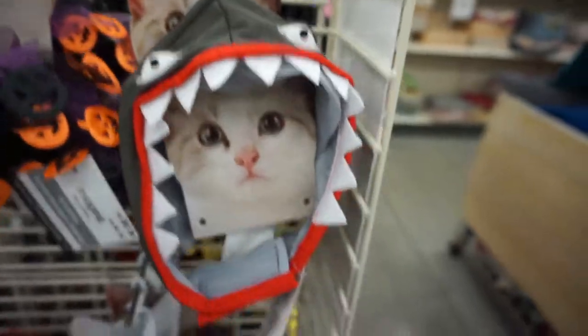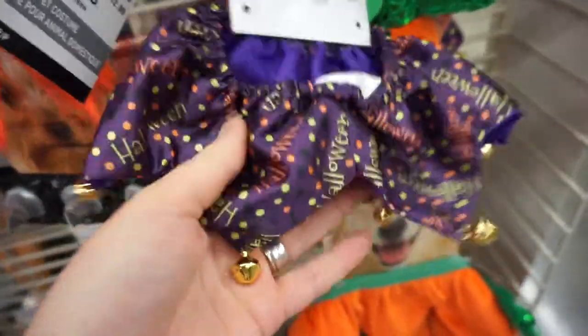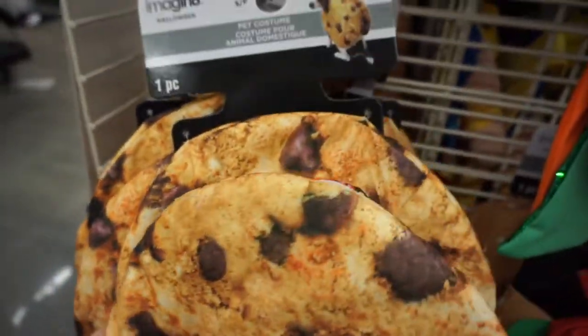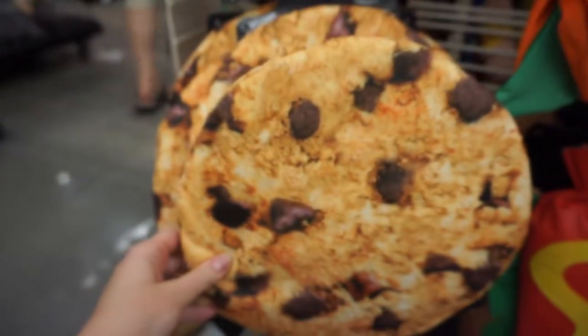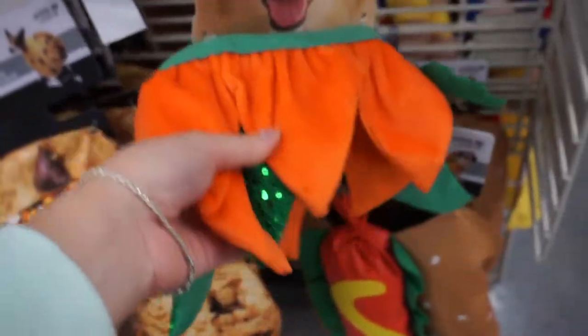Shark. Pumpkin. Here's the clown, Joker. This one is really cool too, right? For little Yorkie. Well, not only Yorkies. Look at this. That's a cookie costume for your dog. How cool is that? Here's another little costume that you can wear only on the neck. I think it's a pumpkin or some kind of flower.